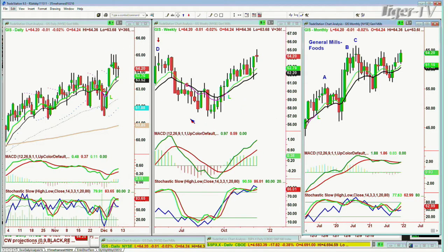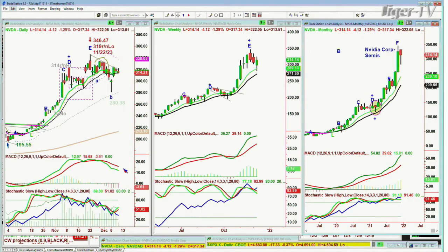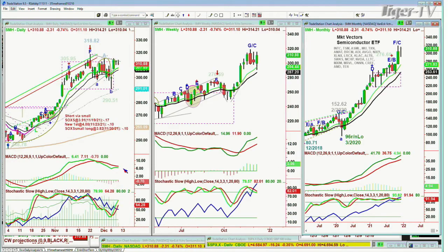A couple of questions came in. Could I look at NVIDIA, NVDA? NVDA trading down at 314. I have to tell you, although this market is acting so well, I think we are looking at the SMHs, getting to the semiconductor index, which is also holding really well. It's only down 2 days, 310. 318 was the all-time high, back around the 22nd of November. It dropped to 290. That's 20 points, about an 8% correction.